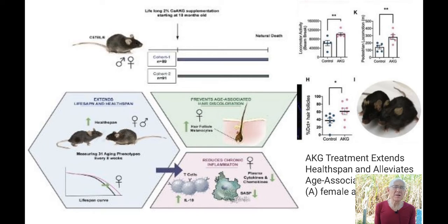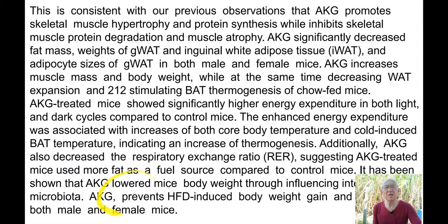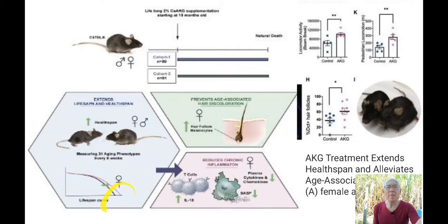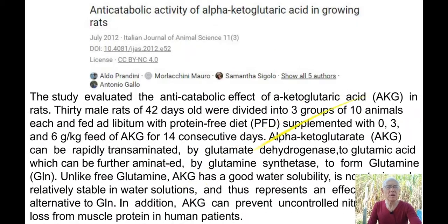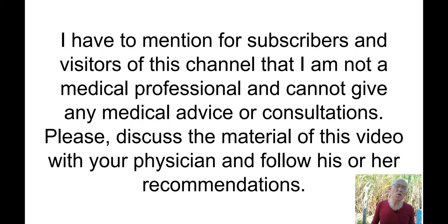Okay, you can read these publications on AKG. What was measured: AKG supplements were given to mice, and the mice got a little bit of extension of longevity, not so big, but more than longevity, health span. The physical strength and lean muscle mass increased, the amount of adipose tissue was considerably reduced, and what is interesting also, the hair was not graying and was more stable. So it has some positive impact. You can read the review I made.